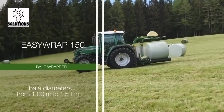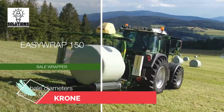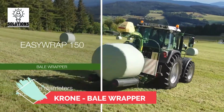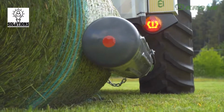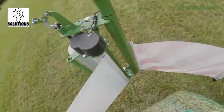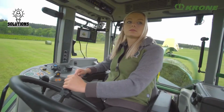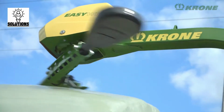Hay is commonly used as fodder for animals after being wrapped and turned into bales. A large-sized bale weighs around 1,000 kilograms, which can be transported easily. This machine is wrapping a bale with a 75-centimeter wide film.